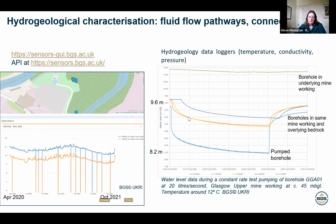And really, a lot of hydrogeological data exists already and has been put out about the response of the boreholes to things like test pumping. So this is a graph showing test pumping of one of the boreholes in the Mine workings. This was the pump borehole. These were the responses in the same coal seam or just above that coal seam. And this was the response in a deeper coal seam. So we're learning a lot about the conceptual and the real hydrogeology under the ground.